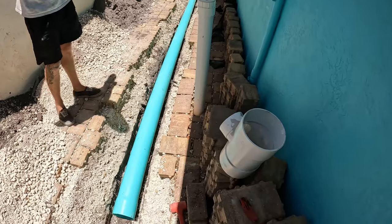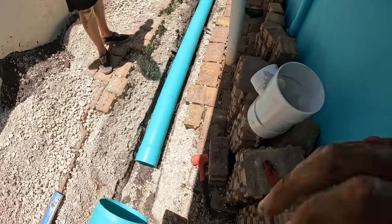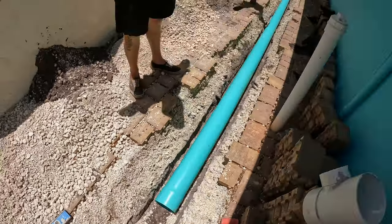That was a tight test fit there, Bob. Yeah, tight test fit. That's one of those where you test fit it and that thing locked.